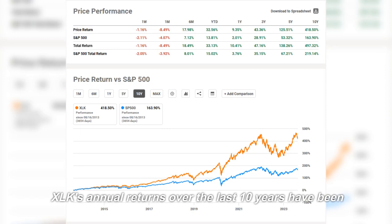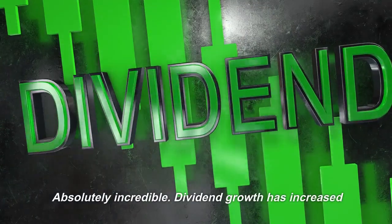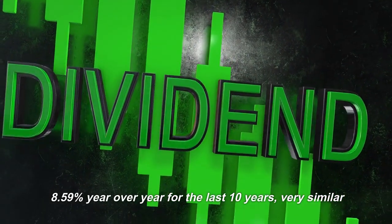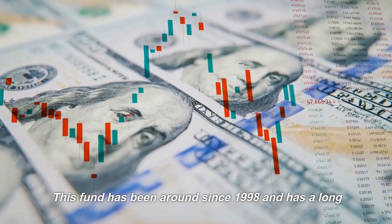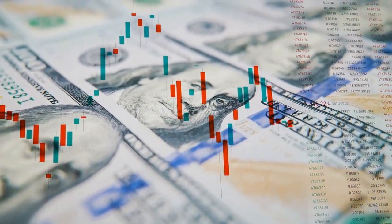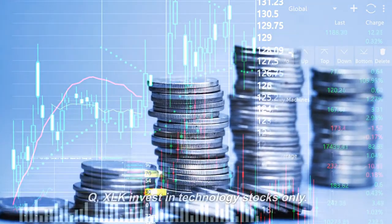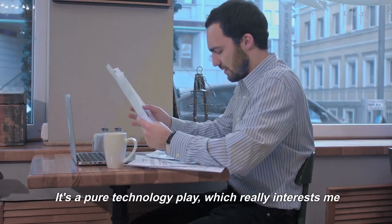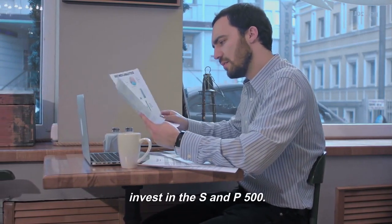XLK's annual returns over the last 10 years have been 503%, including dividends, an average of 50% growth per year. Absolutely incredible. Dividend growth has increased 8.59% year over year for the last 10 years, very similar to the QQQ. This fund has been around since 1998 and has a long history you can continue to go through. Unlike the QQQ, XLK invests in technology stocks only. It's a pure technology play, which really interests me, as if I wanted to diversify some more, I would just invest in the S&P 500.